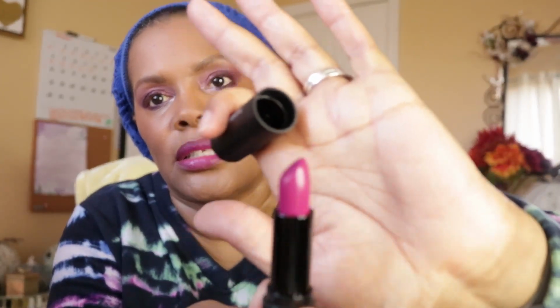And this one is in the shade Frenchie. It is what I have on now, and it looks like this. So I thought this one really went well with the eye look that I have today, so I decided to switch my lipsticks out.